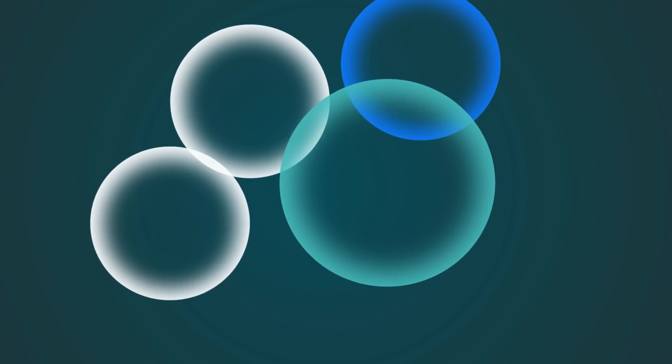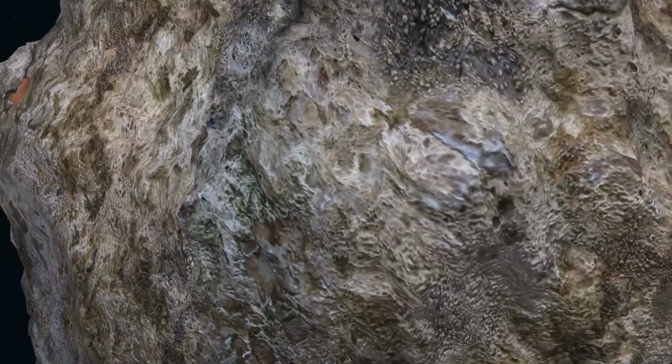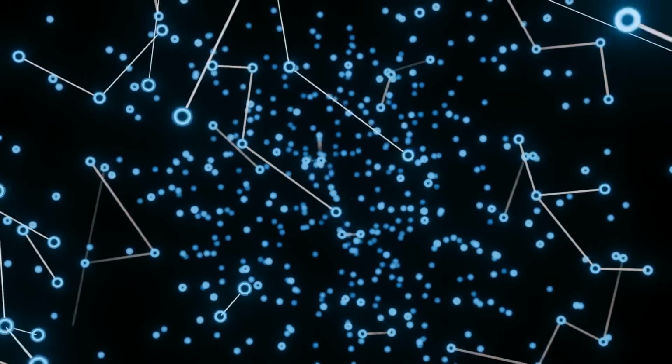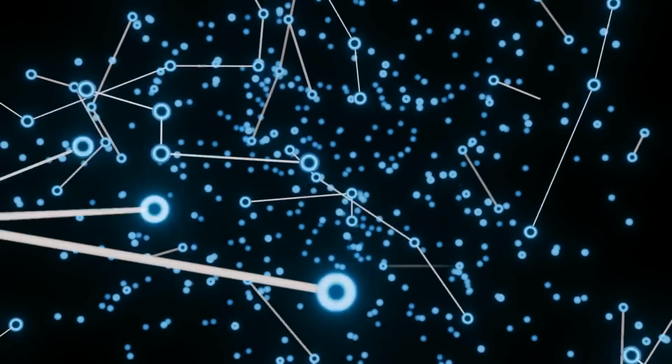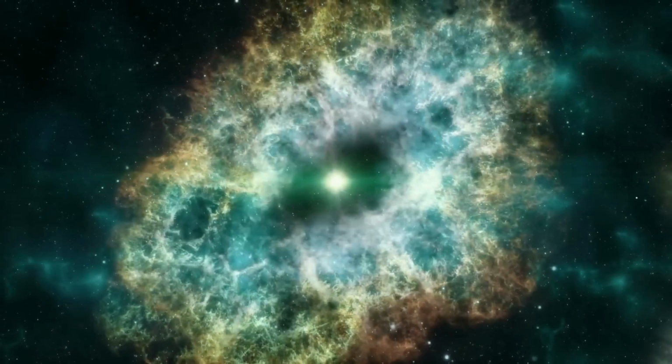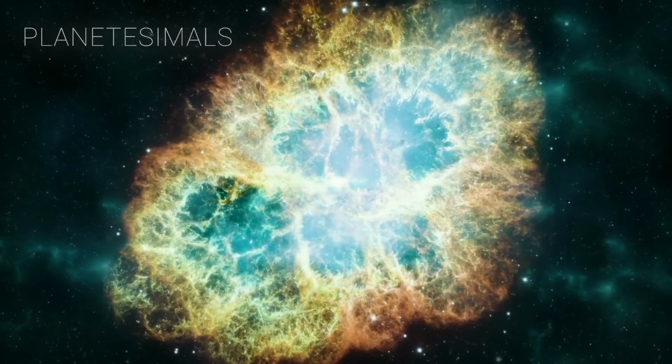Dust turns into pebbles, pebbles turn into rocks, and rocks bump into each other, getting bigger. Gas in the disks helps all these solid bits stick together. Some break apart, but others stick around, and they're the ones that become the basic pieces of planets. They're called planetesimals.